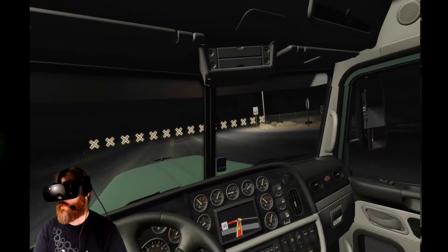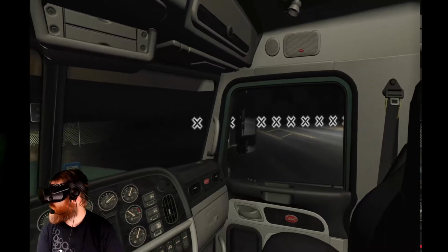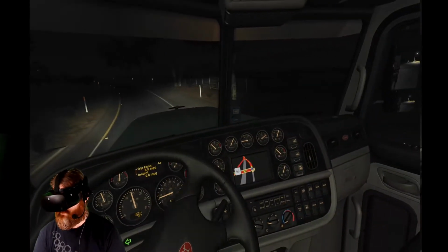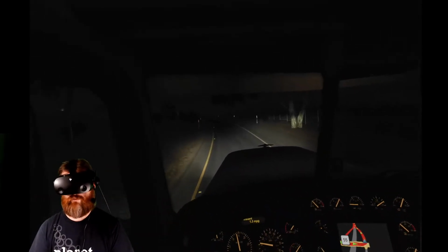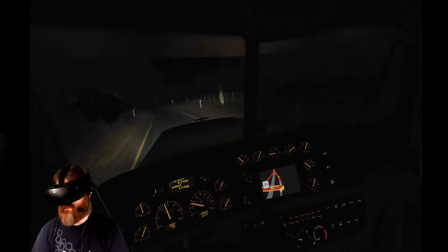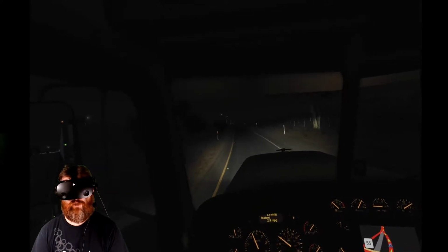But see, that's what you get. You get these X's, so it's not like Microsoft Flight Simulator where you can go anywhere in the world, but it'll let you miss a turn and turn around and come back and then get back on track. And then the customers will be mad because you are a little bit late, but they still pay you.